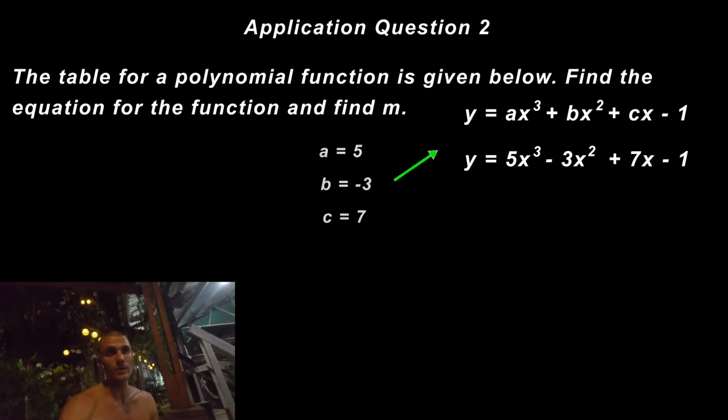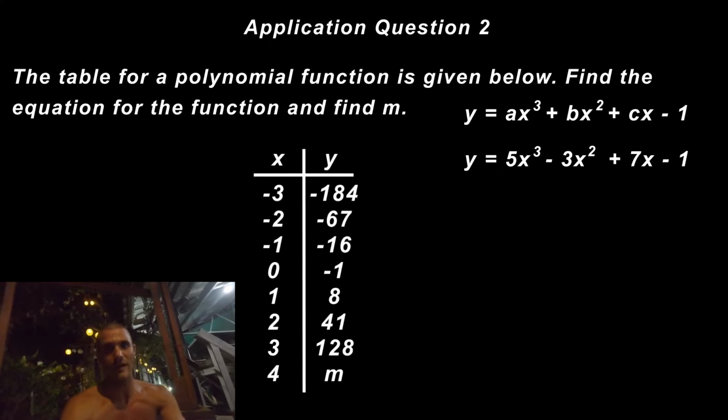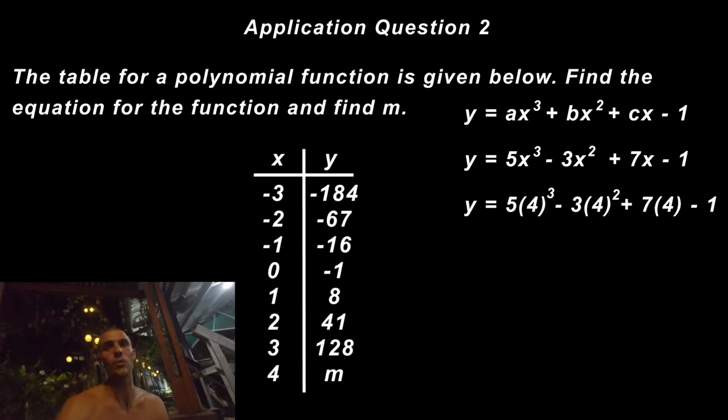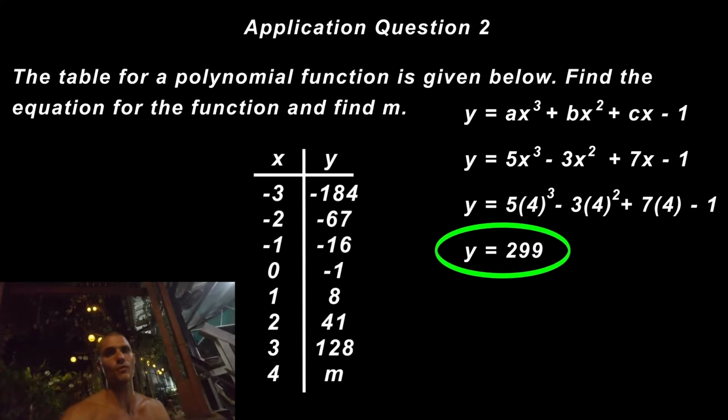And so now what we can do is solve for that m value in the table, which, remember, is the y value when the x value is 4 for this polynomial. So if we plug in an x value of 4 for this new polynomial we have, we would get a y value of 299, and that is the m value that we had to solve for.